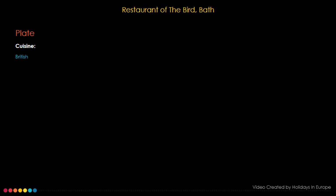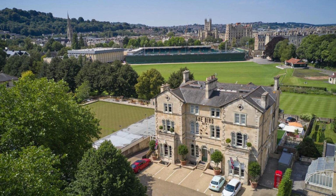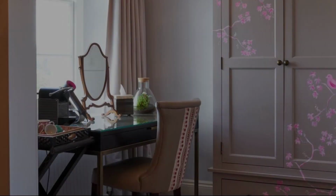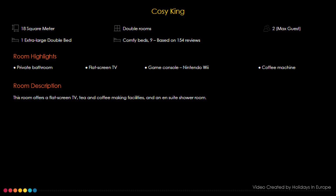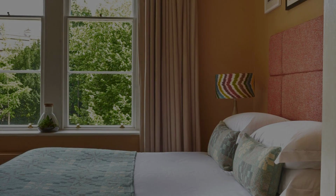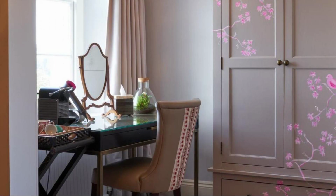On the screen, you can find all the restaurant details we provide, including information about the cuisine, ambience, open bar, and dietary options. Room category first. You can see on the screen details like room size, bed type, room view, amenities, facilities, and images, etc.